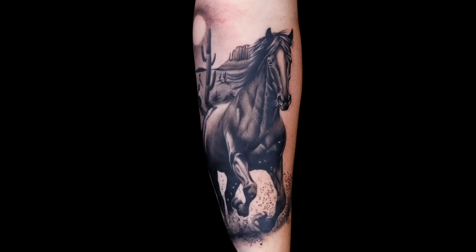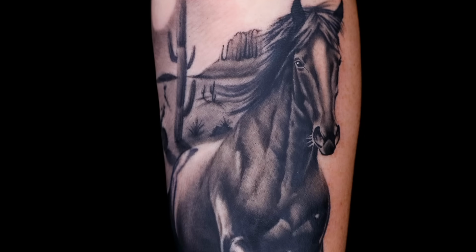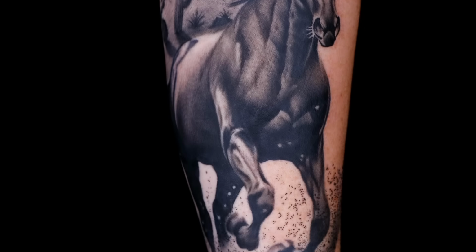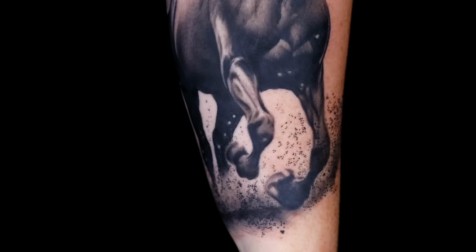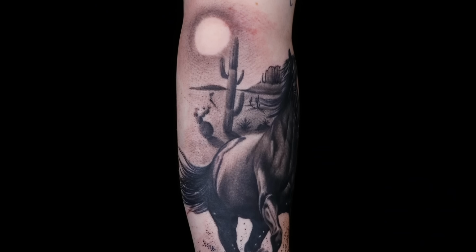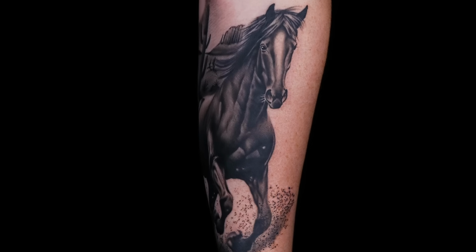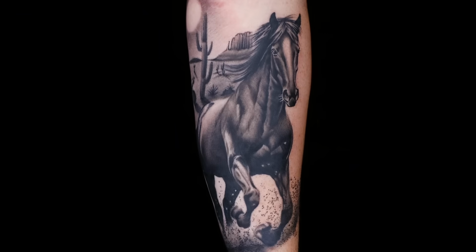John. The musculature on the neck and chest are really impressive. It has a feeling of motion that I think is really successful all the way down to the very dynamic dirt. I love the negative space flecks of dirt. But I'm having a little bit of a problem with the fact that the background is only on the upper left section of the horse. It looks like the horse is just running out of nowhere on open skin. The horse itself could have been way more successful without that background.